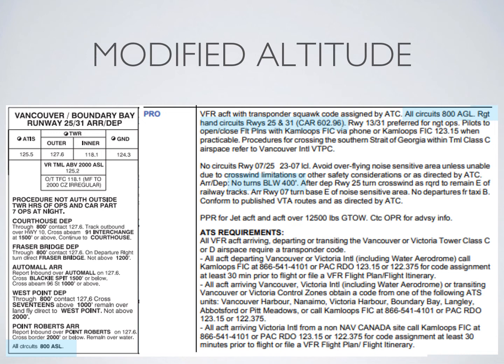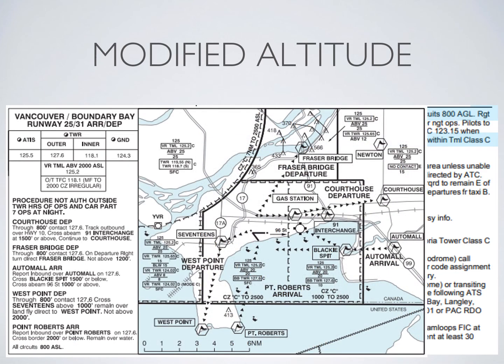You also have right-hand circuits for runway 25 and 31. And another thing that's interesting is that in the procedures for this airport, it also refers you to the Terminal Class C procedures for Vancouver International if you wanted to go westbound across the Strait of Georgia. The last thing I want to talk about, which makes this circuit very interesting, is that even though it's at 800 feet, if you find yourself on an extended downwind for 25, well, if you take it too far, now you've actually left the control zone and entered Delta Air Park's control zone, which sits right next to it. So just be cautious about where you're flying and what altitude.